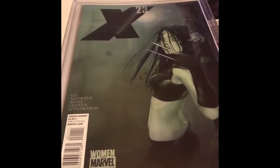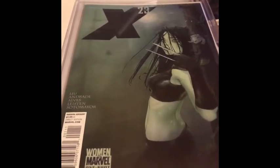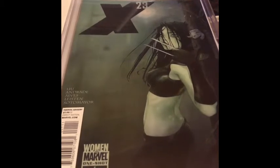Here's my X-23 Women of Marvel one-shot one. I actually saw this on a Poor Man's Comics auction with Tacoma Comics, and he had it, and I was like, I've never seen that before, and I love X-23, and I'm like, I gotta get that book. So I went and got it.